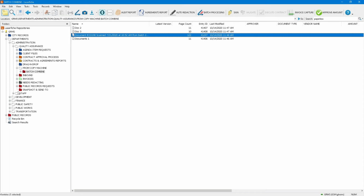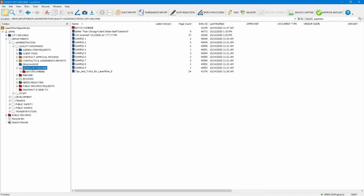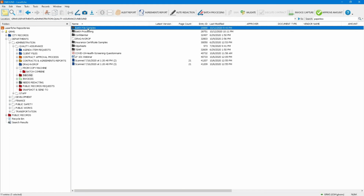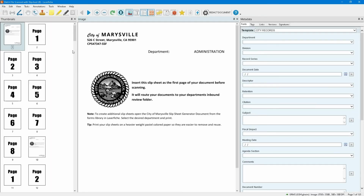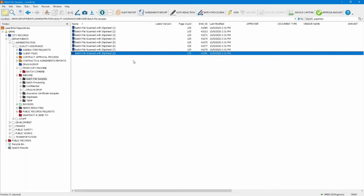But I want to show you one last thing. We talked about this, and I've got to keep my power users happy. I'm going to go into this inbound folder, and I've got some samples here. So here are the same documents, but a little bit different. With these ones, when I walked up to the copier machine, I separated each one of them with a slip sheet, right? So there's a slip sheet between pages 1 through 8, and then it starts a new document every time I hit the slip sheet. I'm not going to do that manually.